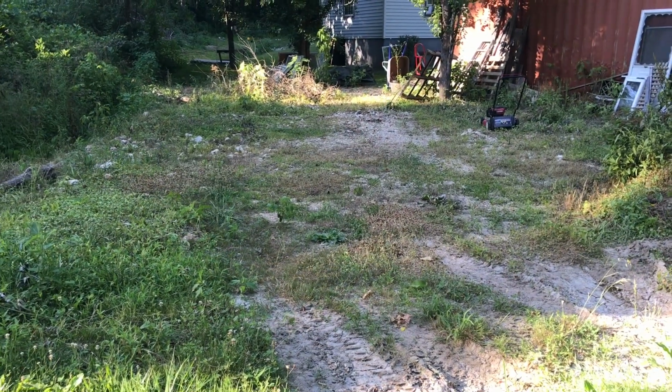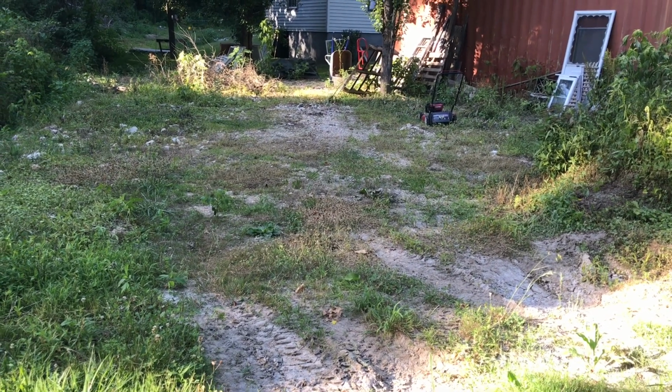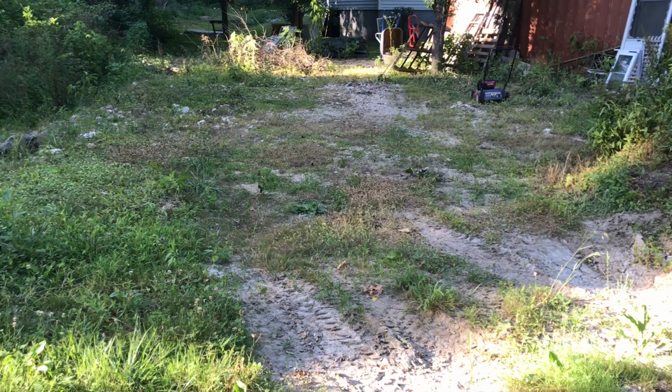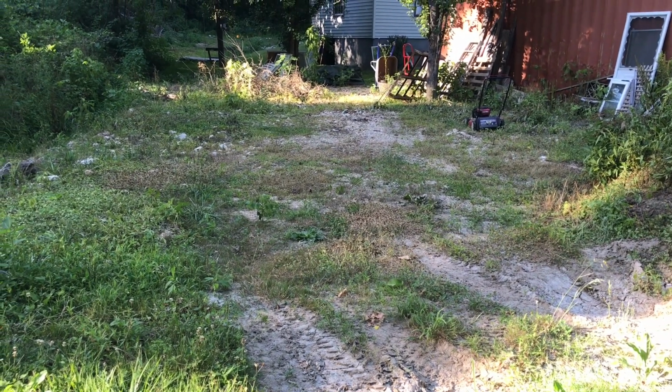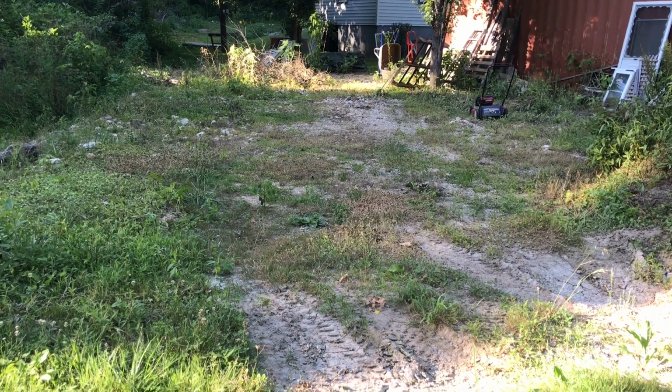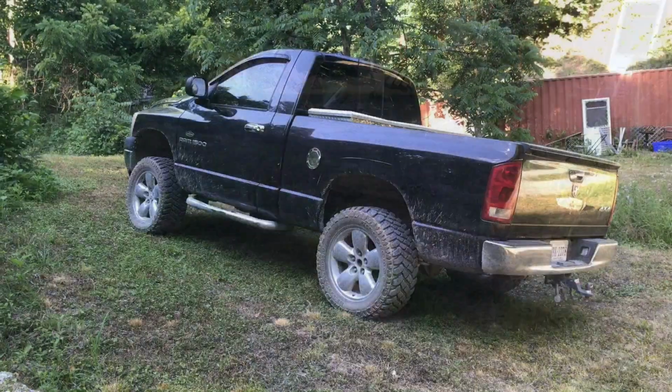It's been 3 or 4 days, but I sprayed some Credit 41 extra on all this over here to try to get rid of these weeds. You could literally run the weed eater here 8 hours a day, 7 days a week, and never get caught up. Sometimes you got to spray chemicals.